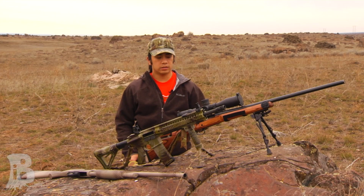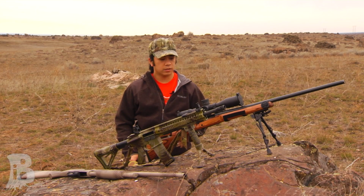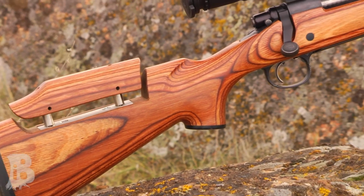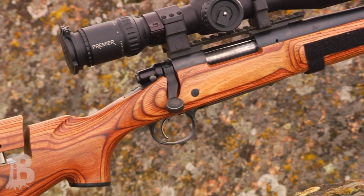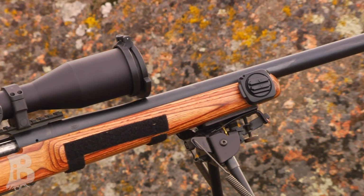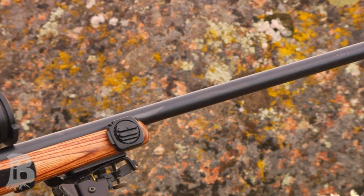So I'm going to go over these in the order that I got them, and let me know what you guys think. So the first is this nice rifle here. And this is the Remington 700 VLS. VLS stands for Varmint Laminated Stock, and it's chambered in .308.